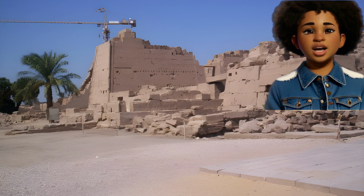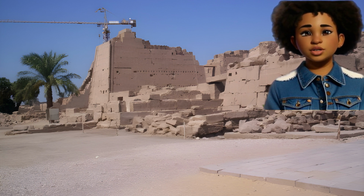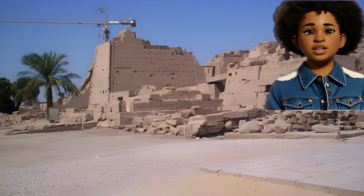Gigantic temple. The Karnak temple in Luxor is super duper big. It's one of the largest temple complexes in the whole world. Imagine a place so huge that it could fit lots and lots of houses inside.